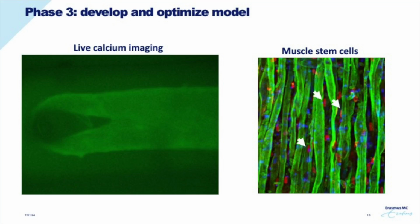In this case, we did a live calcium imaging. Calcium is a very important signal that is used for contraction. So you get an influx of calcium in the cells if the muscle is contracting, and you can visualize that here. If it lights up green, that's the calcium signal. And on the right, you can see the muscle fibers that we recreate in 3D. They are nicely parallel, so they self-organize between these two tendons.